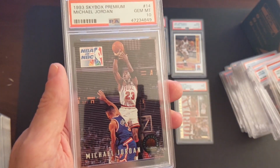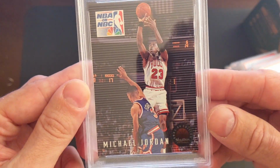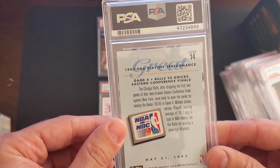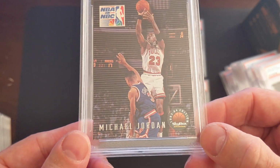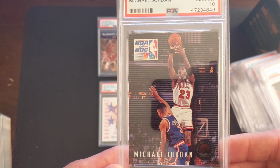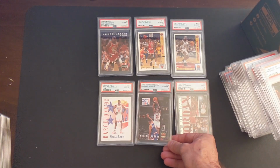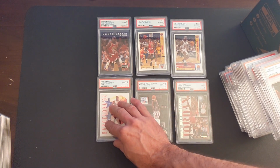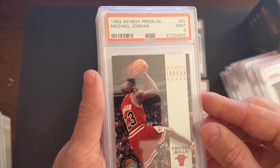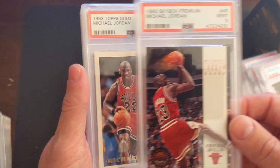And 1993 Skybox Premium. Got another 10 there. NBA on NBC. Remember when I was a kid, I bought this box of Skybox Premium basketball cards. Seems like just yesterday I was opening this box. And now, just 25 years later, finally got these graded. So another 10. So far we got 5 10s. Moving along here, 1993, again, the Skybox Premium set. I pulled this out of that same box. Came back as a mint 9.